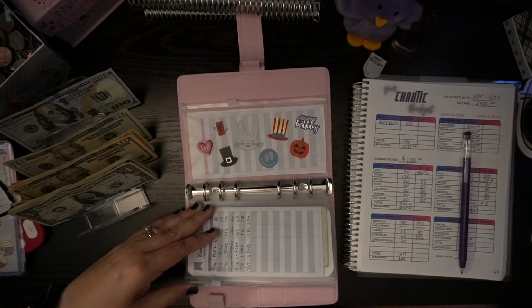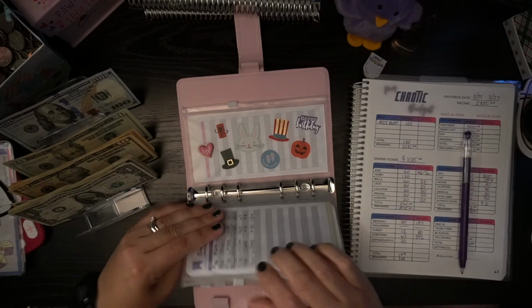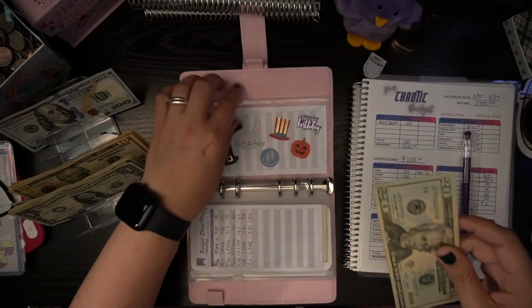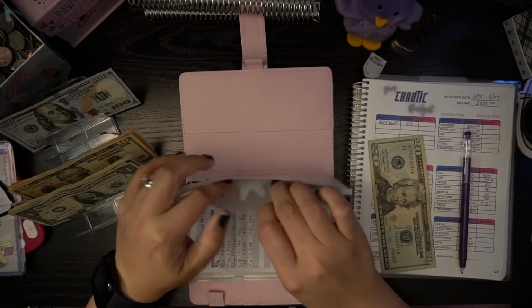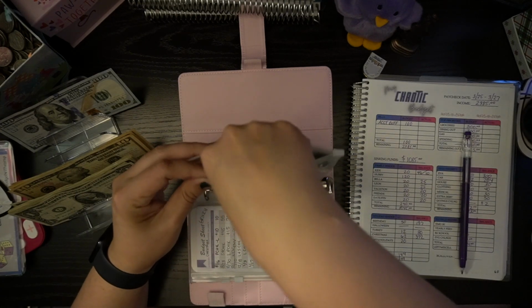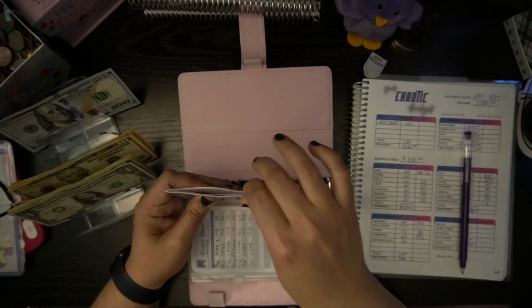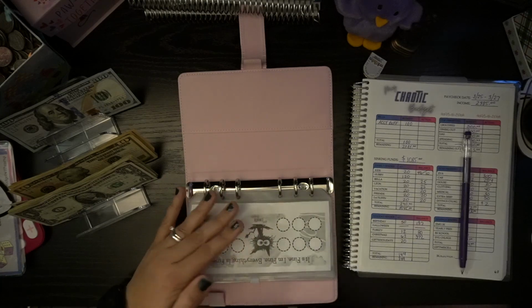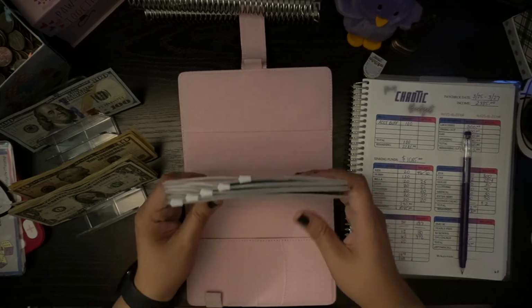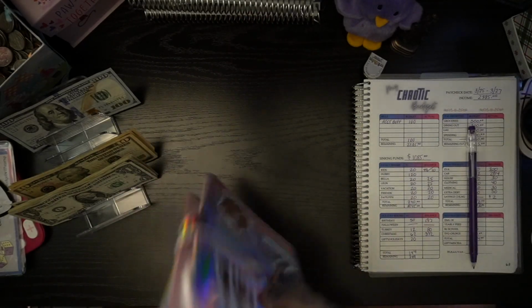Gifts and holidays. Gifts and holidays. Let's see here real quick. Gifts and holidays is getting $20. And this is the envelope that we used for our friend's birthday to buy them a gift. And it was the first time that I didn't have to go scrounging in my wallet and figure out where I was going to get money or put something on credit. I felt so awesome. Okay, we're done with the holiday binder.